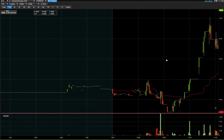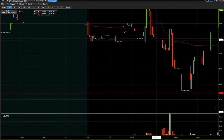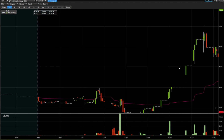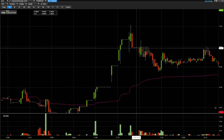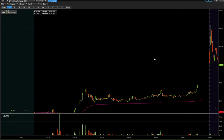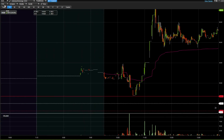Even in the morning prior to the pullback down to the daily 200, you can see there's a halt just right here. So that's 1, 2, 3, 4, 5, 6, 7, 8, 9, 10 halts before it started to kind of stabilize a bit. But then even in the afternoon, once it broke out even higher, you can see there's even more halts. So a very actively halted stock.